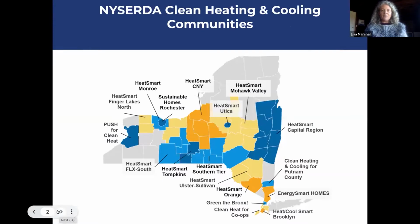So as I said, we are called HeatSmart. We're one of the 20 or so NYSERDA clean heating and cooling communities around the state. NYSERDA is the New York State Energy Research and Development Authority, and that's who funds HeatSmart. So actually it's funded by all of you. Every month when you pay your utility bill, you pay a small charge called the Systems Benefit Charge. And that's what funds NYSERDA and all of their great energy programs and pays the bills here at HeatSmart. So thank you so much for doing that.